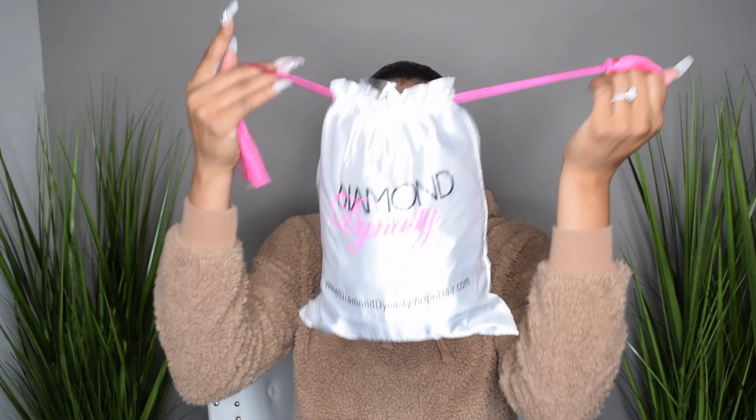But we're about to get into this hair. I don't know what kind of hair this is. I got this package today, so let's get into this. When you first get your hair, it comes in a bubble thing, like when you get a package, I don't know what it's called, and then inside that is this. All the hair that I've ever received always comes in a bag.